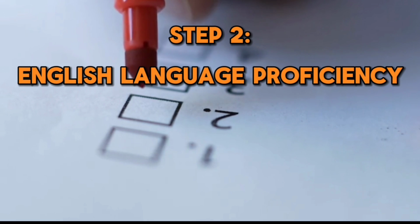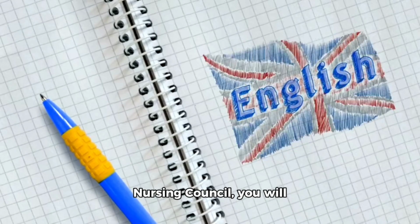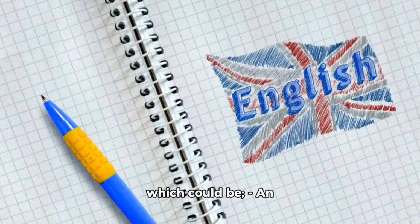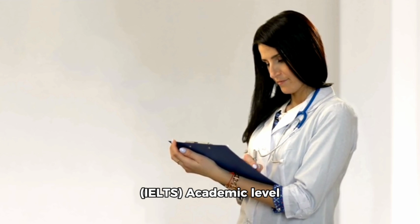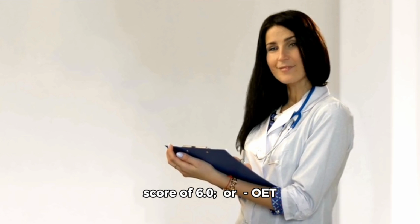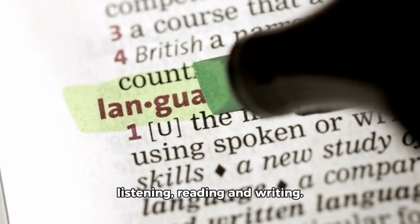Step 2. Complete an English language proficiency test. According to the Malta Nursing Council, you will have to meet their language requirement, which could be an International English Language Testing System IELTS academic level certificate with a result showing an average score of 6.0 or OET certificate with at least a score of B in speaking and at least C+ in listening, reading and writing.